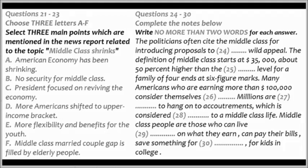This social upheaval helps explain why the president focused on reviving the middle class, offering a raft of proposals squarely aimed at concerns like paying for college education, taking parental leave, affording childcare, and buying a home. Before the conversation continues, look at questions 24 to 30.